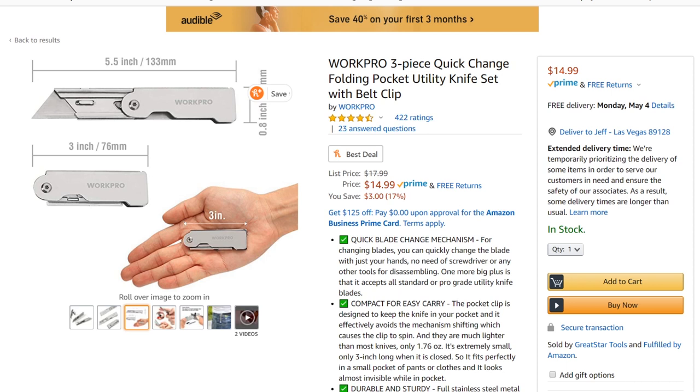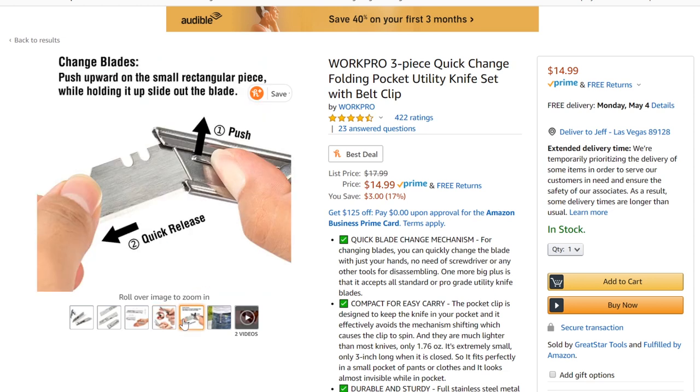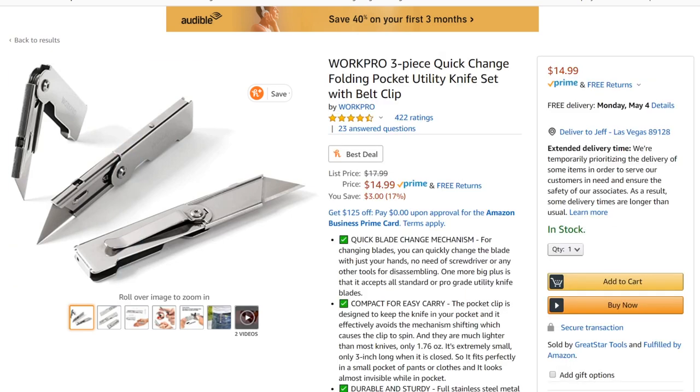WorkPro, I just had to throw this in here because I'm a big fan. I mentioned it earlier. I'm a big fan of the style of the folding utility knife. Well, here's a nice ultra slim folding utility knife with belt clip. I've never seen this kind of style before. Have you seen this? Have you used it? You've got a three-piece quick change folding pocket knife set here, utility knife set, for $14.99. Let me know what you think of those if you've used these before, and if you think that they're worth trying out, because they look pretty cool to me. I don't know about you, but I mean, nice and slim. Look at that. I might have to pick some of those up.